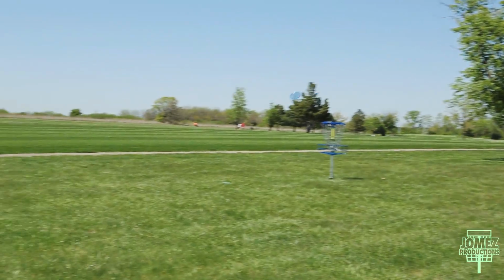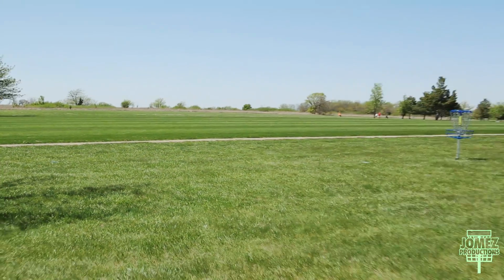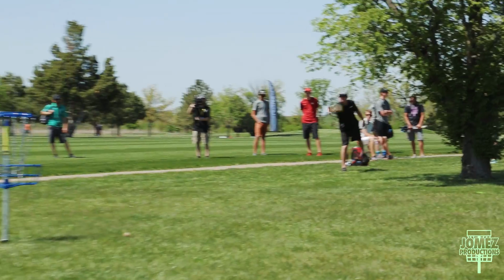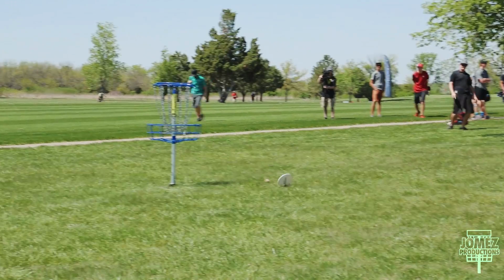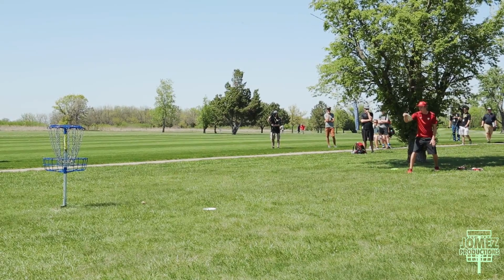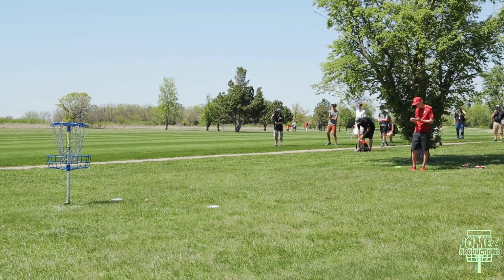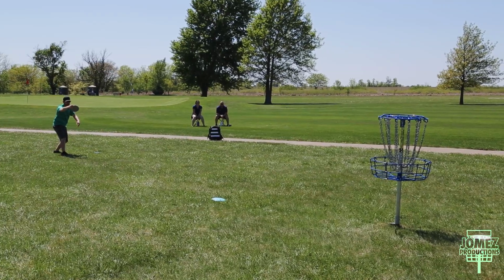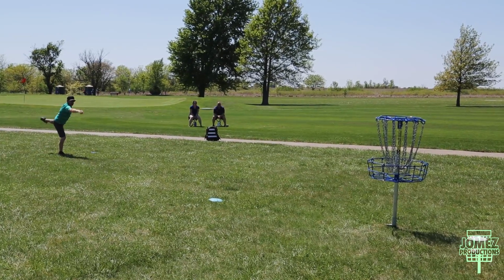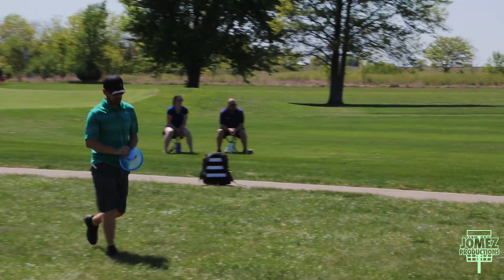Eric just gonna flick it up there. Puts it a little longer than he wanted to. Nate running at it just off the basket. Simon hit just a little low, right on the front of the pan. This was a good putt by Eric. Eric with the comeback three. Nice save.